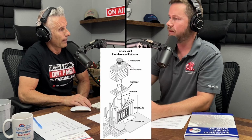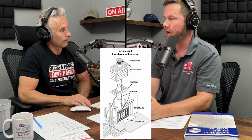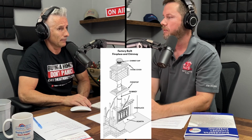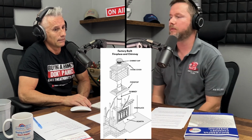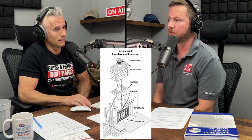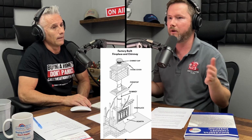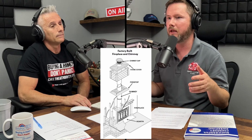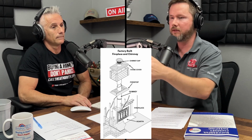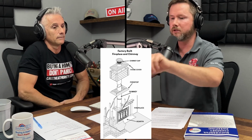So this is a different type of fireplace that you'll see a lot. It's a wood burning fireplace called a factory built or prefab fireplace. Is that like a 0 clearance? Some of them are called 0 clearance, but 0 clearance is kind of like a misnomer. There's spacers on the outer walls of these fireplaces inside the wall. It looks like sheet metal sticking out of the fireplace, and they usually look like a V.